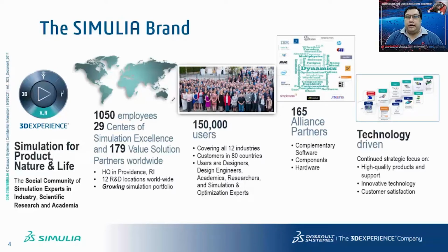SIMULIA is one of Dassault Systèmes' brands to simulate products, nature, and life. So there are other brands like SolidWorks, DraftSight, and others. We have 1,050 employees worldwide, headquartered in Rhode Island, with an additional 12 R&D locations focused on deepening the capability we deliver in our product portfolios. We have a very large user community, over 150,000 users, covering all industries, many countries, and nearly all roles who benefit from simulation that powers innovation.